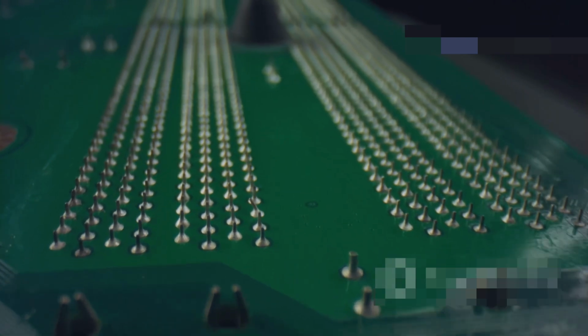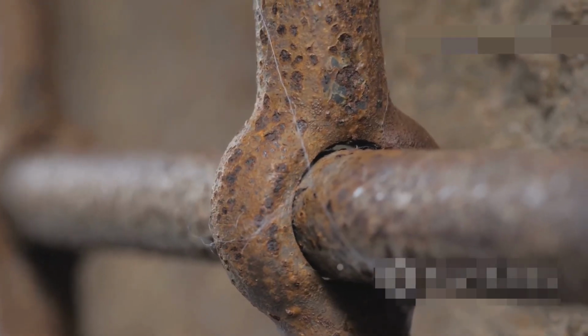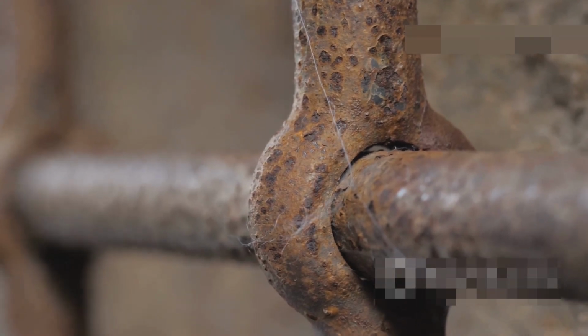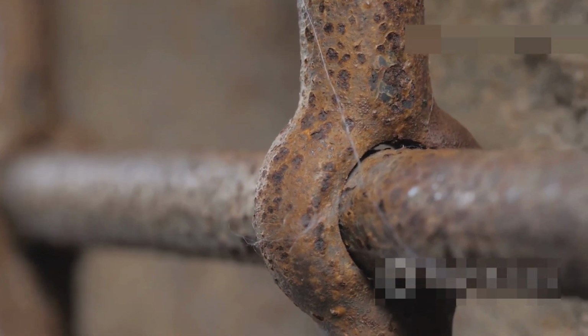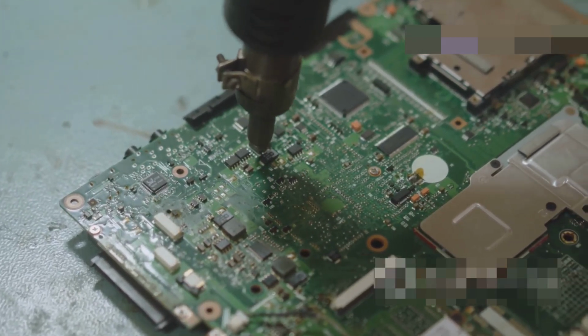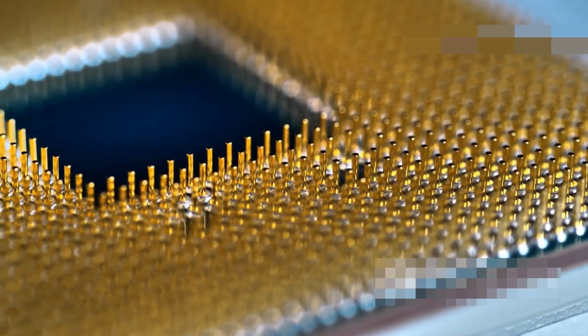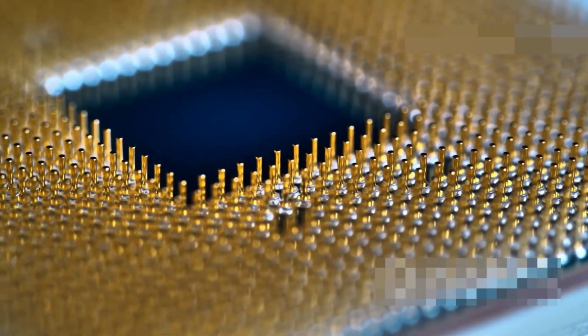Another superpower of gold is that it doesn't rust or corrode. Think about other metals like iron or even copper. Over time, they react with the air and moisture, getting crusty and worn down. This corrosion can block electrical signals and cause a device to fail. Gold, on the other hand, is extremely stable. It can sit there for decades and still look as shiny as the day it was applied. This makes it perfect for the tiny, delicate connection points inside a computer, like the pins on a processor. These parts need to work perfectly for years, and gold guarantees they will.